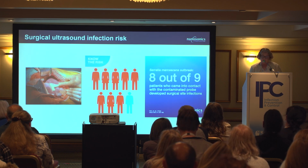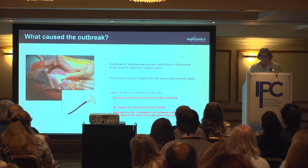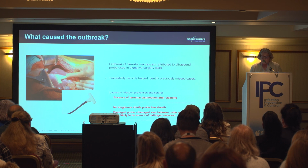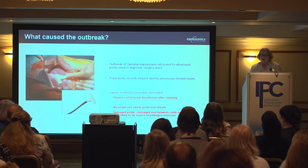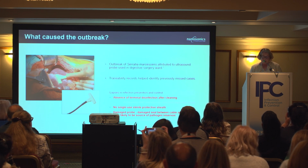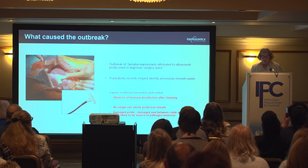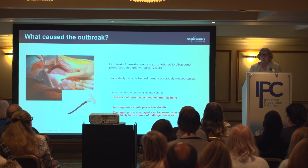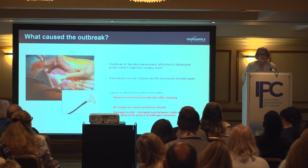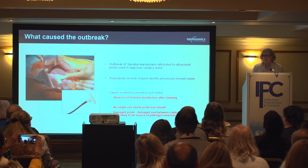actual organs. So what actually caused the outbreak? So when they looked at it closely, they realized, their traceability as well helped identify all of these patients, that they recognized that the multi-resistant bacteria was Serratia. They also recognized how many failures they identified. There was no final disinfection happening with that probe. So they were cleaning the probe. They thought they were doing the right thing by cleaning the probe, but actually they never considered any disinfection. And this was down to training of the staff.